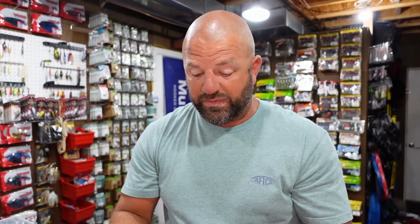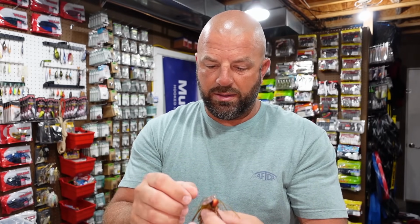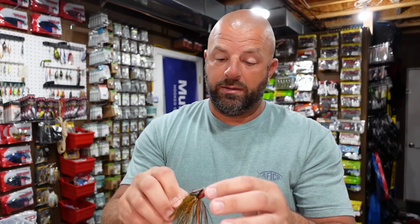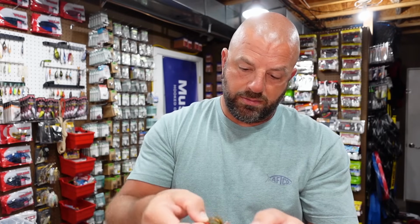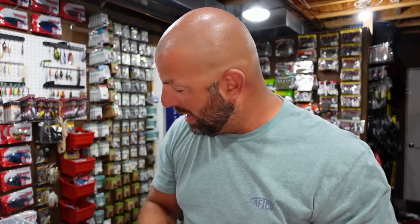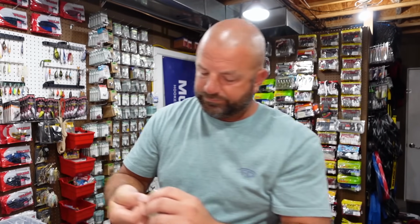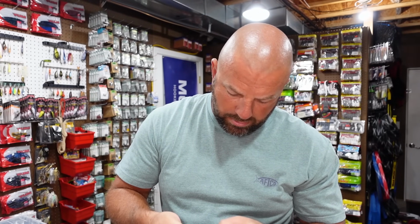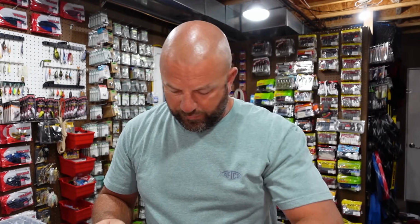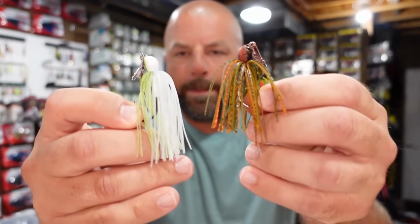And like I said, the Mini Max, they run heavy. These are definitely much nicer build quality, from the paint jobs, blades, looks like a wire tied skirt. Let's go ahead and compare one. This is the Evo Mini Max. Let's grab the Mini Max. Yeah, definitely a bigger difference here. This one might be wire tied as well. It looks like it is. So both have a wire tied skirt, but overall the build quality just looks nicer on the Evo here.